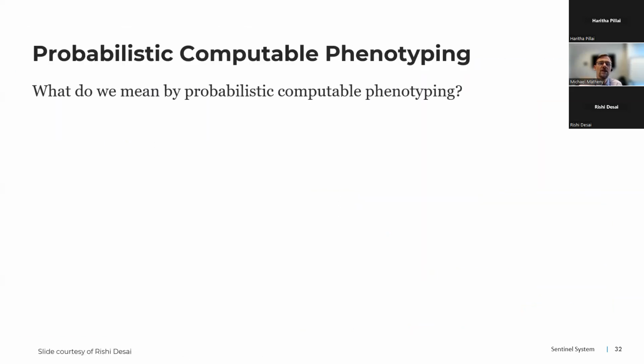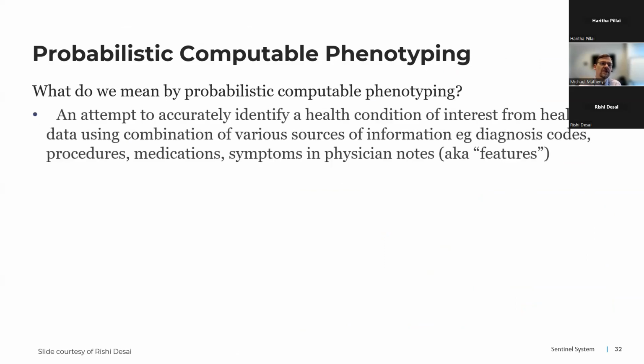And so, that's an area around adverse event extraction. Another important area is around probabilistic computable phenotyping. When we talk about that, essentially we're trying to accurately identify a health condition of interest from healthcare data that uses a combination of codes, a proxy essentially, to say that a patient has diabetes based on a number of features that are predictive of the condition, or can sometimes be deterministic of it, but are not always.